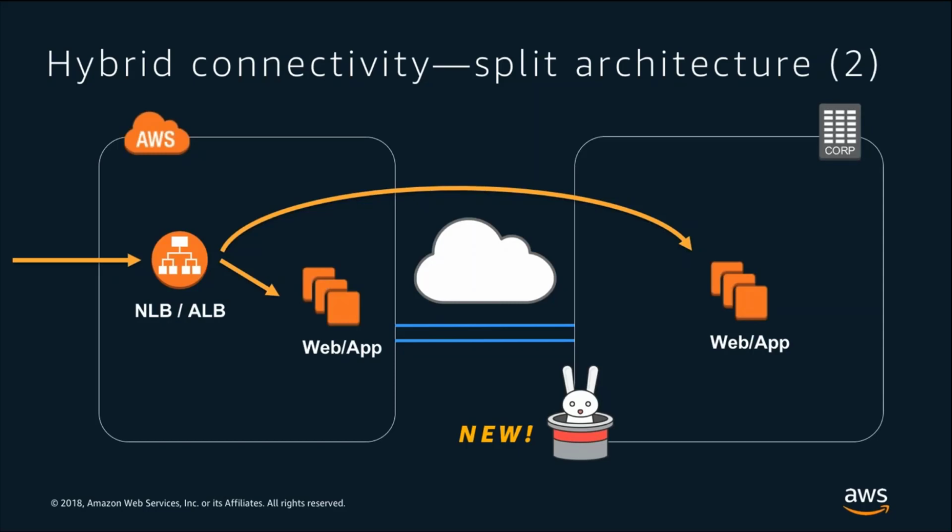The other scenario, which is a new scenario, is running your application across both on-prem and AWS. You can use either what used to be called the classic load balancer, which is now called the Network Load Balancer, the NLB, a TCP load balancer, or the Application Load Balancer, which is a layer 7 aware load balancer, so it has some context about the application. Using that load balancer, you can direct that traffic to your web or application servers that are running either on-prem or on AWS.